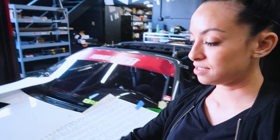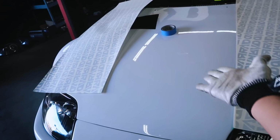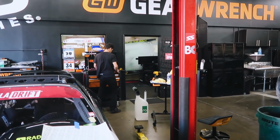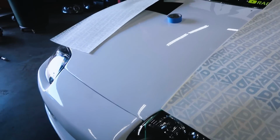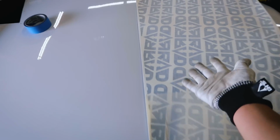Okay, it's yet another day. Finally getting to get back to this. So I'm going to start with the hood today, because it's already back from paint. Magic. Thanks, Mark. He dropped off the hood just yesterday. It's already back and painted. JP killed it.